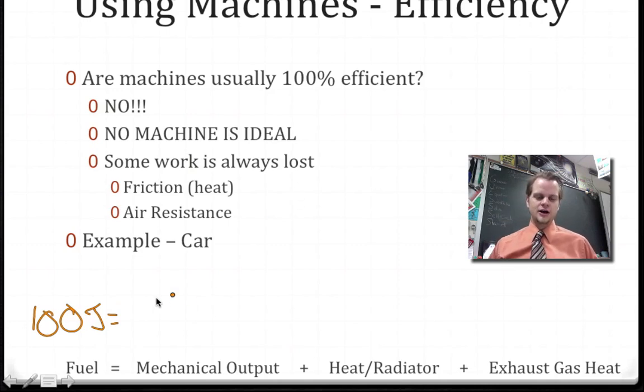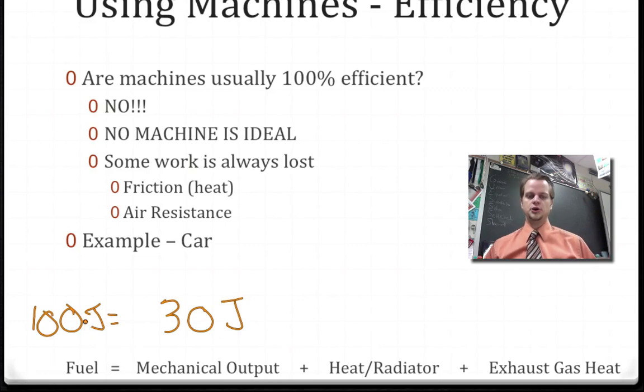So as far as that goes, when the piston drives down and moves all the mechanical parts in there, you're going to get some mechanical output. And typically in a car, you'll get about 30 joules of mechanical output. The fuel might have 100 joules of energy that can be released when it's burned, but only about 30 of them actually come out as mechanical output. The rest of it usually turns into heat.